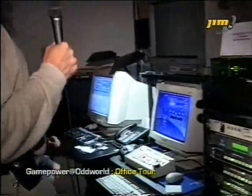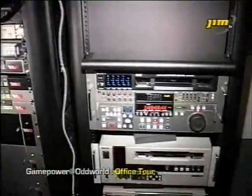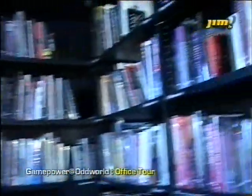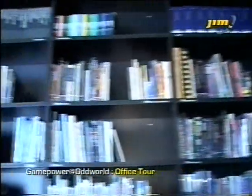This is our little video editing area. So there's digital beta and 3/4 inch and Beta SP and a Media 100 and a Pluto. And you come in here. This is the reference library, which is all these books are sort of tailored to the Oddworld property. It's organized in classic Oddworld fashion.